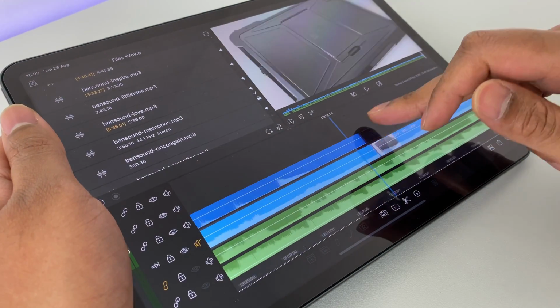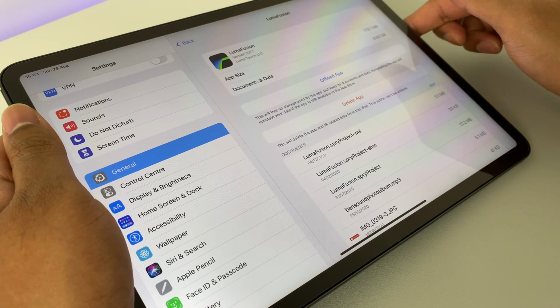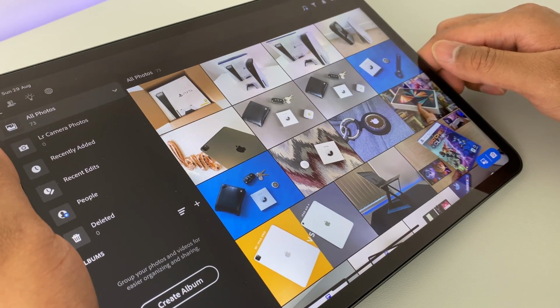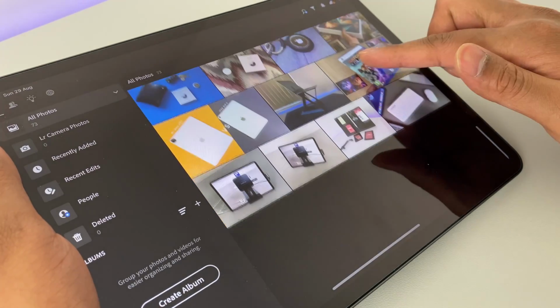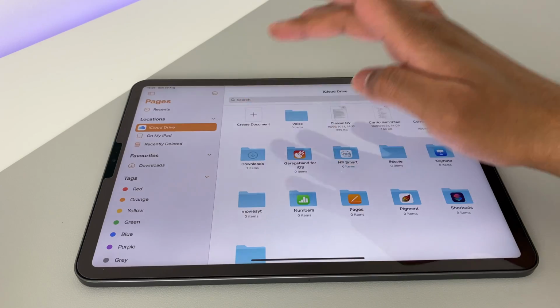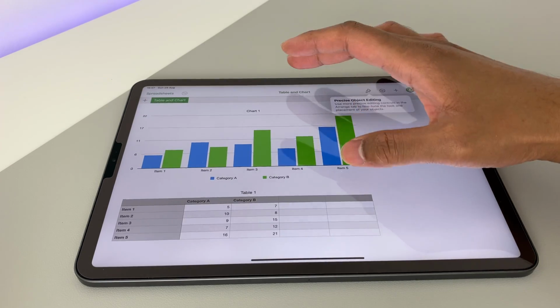If you see LumaFusion, I actually keep about 3 of my old projects and it takes somewhere between 6 to 8 gigs. Lightroom, on the other hand, I have about 70 pictures shot at 12 million pixels and it's taking about 400 megabytes. Productive apps like Pages, Keynote, Numbers, they all need about 500 MB each.